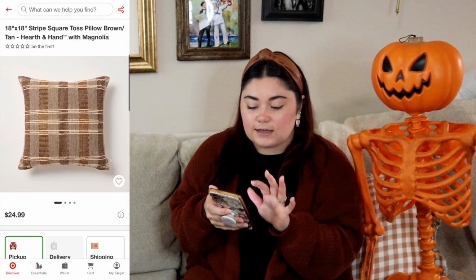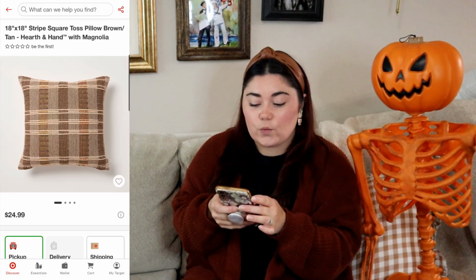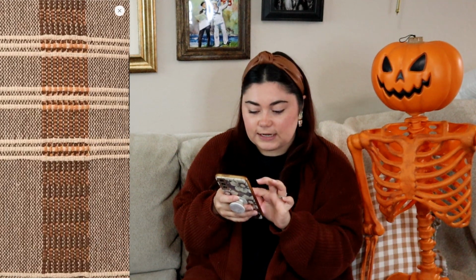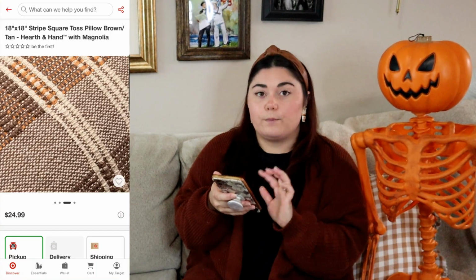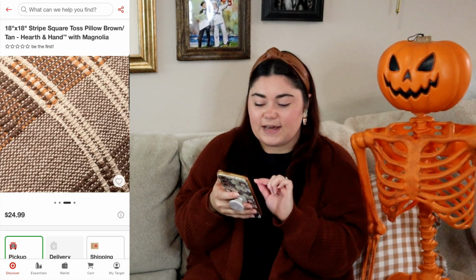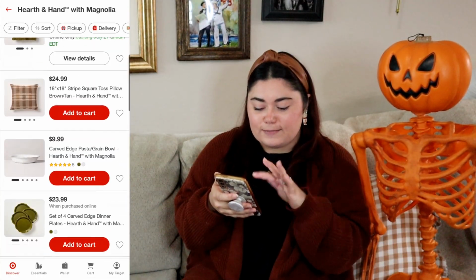Then she's got this brown tan pillow, which I think is beautiful, perfect for fall. I guess this is the tan right here, and then it looks like it's got a burnt orange color in there as well. So this right here definitely looks orange to me. What do you guys think? Do you think that's brown, or do you think that's an orange color? Sometimes I think something looks orange or burnt orange and it's called brown, but I think that's orange in my opinion.